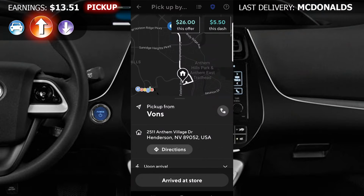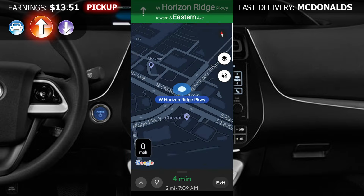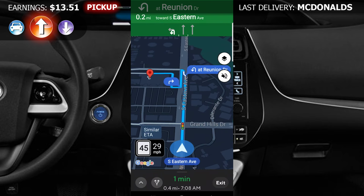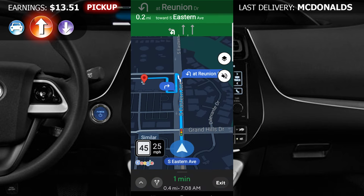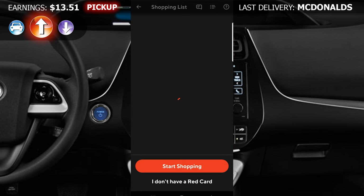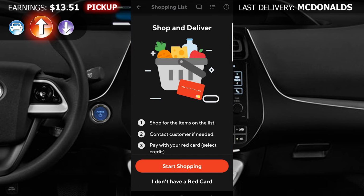If you're new to doing DoorDash, after you accept the order, there'll be a button that says directions, and you just press directions, and that takes you to the navigation. Once you get close enough to the store, you just press exit and press arrived at store. The button will be red if you're allowed to do that. If not, it'll still be black, so you won't be able to press arrived at store.